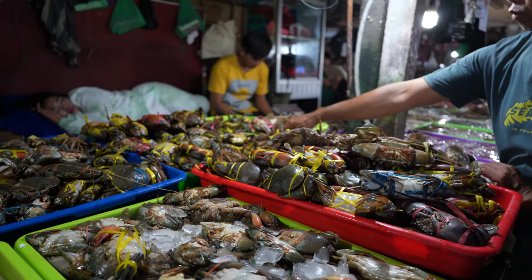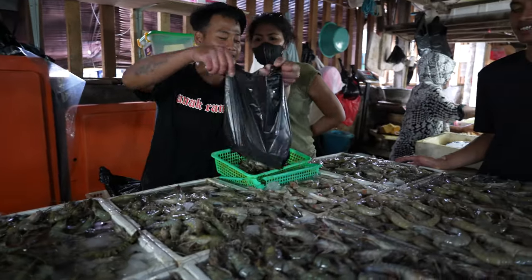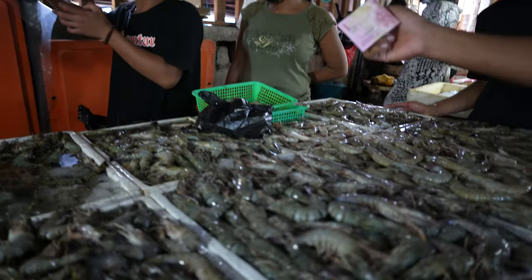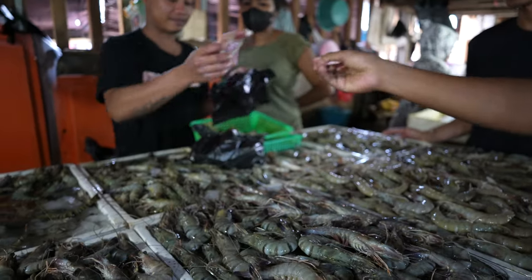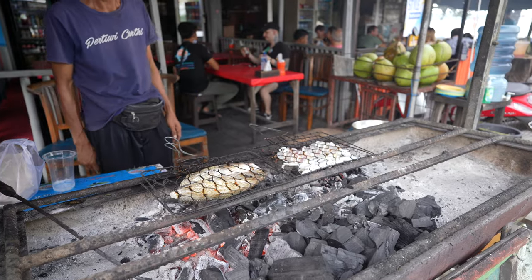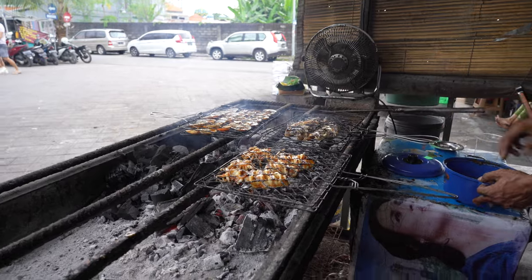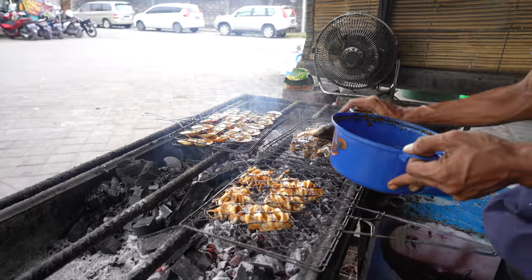And it's pretty affordable. I just spent a total of like 200K. We got like 2 kilos of clams and 1.5 kilos of prawns. So yeah, it's worth it. Not bad. 200,000 IDR is about 14 US dollars. You get 2 kilos of clams and 1.5 kilos of prawns.